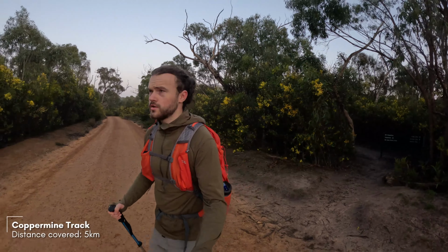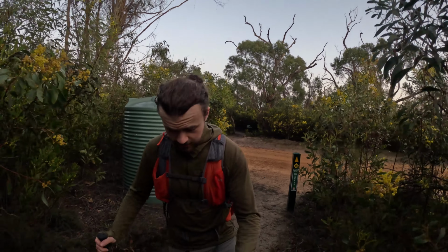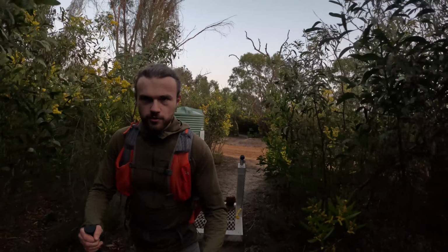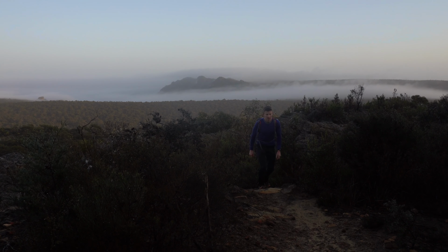A road. Well, that's handy. Shame that we don't need any water just yet. Hopefully they've got these water tanks out through the majority of the walk. We don't have to walk into all the campsites to get water, or at least there's creeks or something, because I don't want to walk into every single campsite.